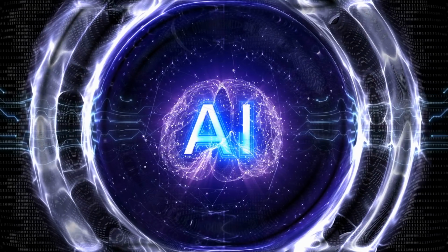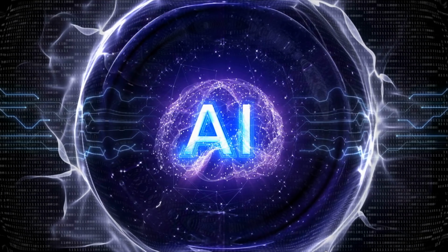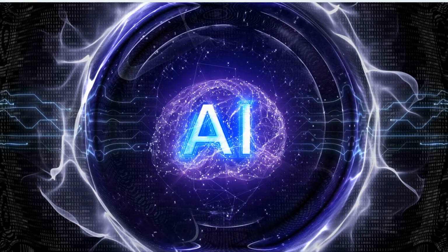So in conclusion, this integration helps to position Hedera as a key infrastructure provider in the emerging decentralized AI sector and showcases a real use case for the technology moving forward.